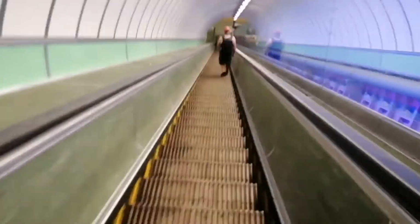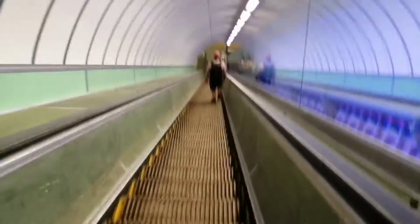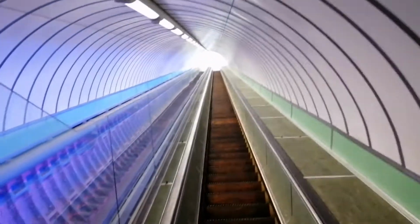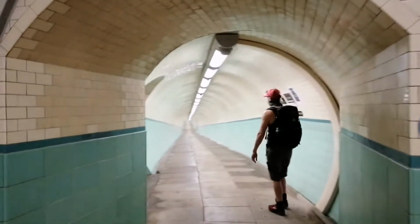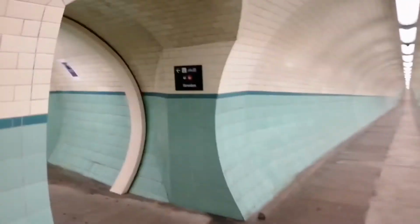And we are currently walking down underneath the Tyne. There you go. That is massive. Cyclists go that way, and there's a lift. I can see for miles and miles and miles.